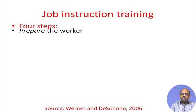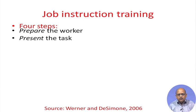And if he is not prepared well, probably he will not show any interest, and probably it is not going to help the learner to learn. So, the idea is to make sure that his need is identified and he is prepared well to take up the job, right. Then at the next stage, what are you going to do? You are going to present the task.